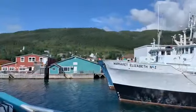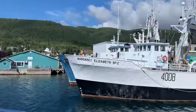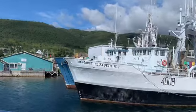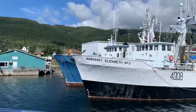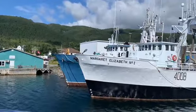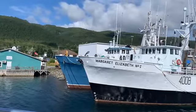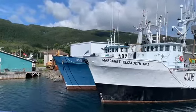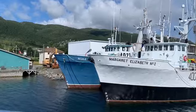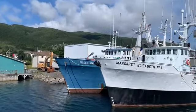You might remember the name of the inside vessel, Nicole Danielle, with Skipper Todd at the helm for several seasons. Just a little touch on this, a couple of purse seiners there, guys. Now, due to size restrictions, she won't fish right here in the bay, but she will fish just outside and certainly come back to her home plant to discharge. And now you know what I know about Margaret Elizabeth. Well done, sir. Well done.